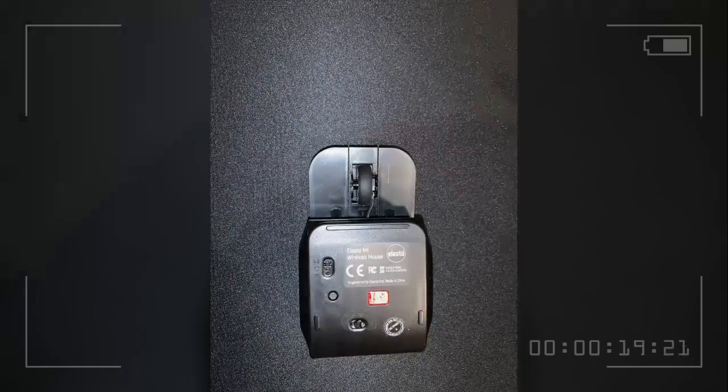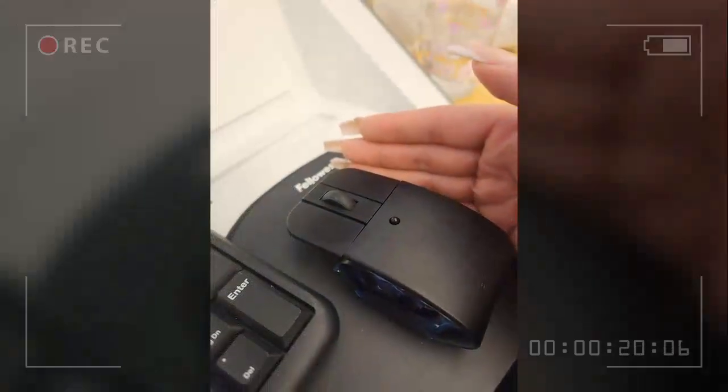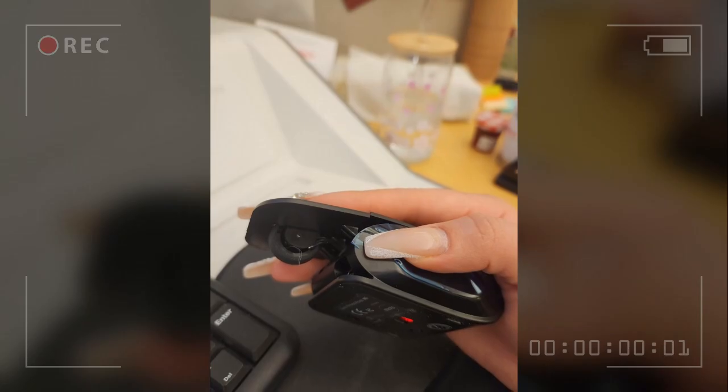Awesome! Let's hear what our next reviewer has to share about their experience. This reviewer has been on a serious quest for the perfect mouse, one that doesn't leave their hand aching after long hours of work or intense gaming sessions.